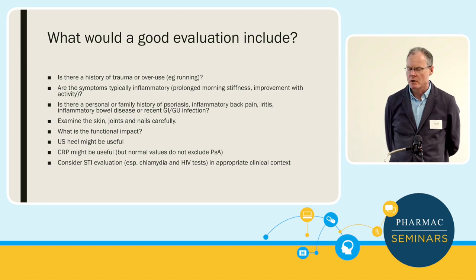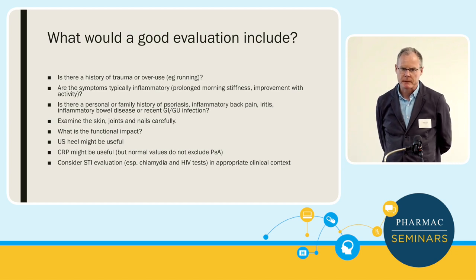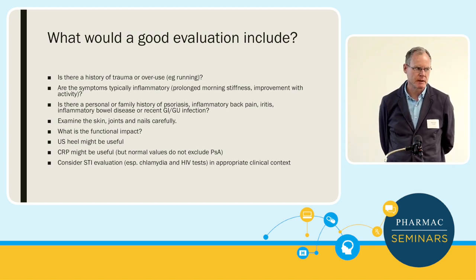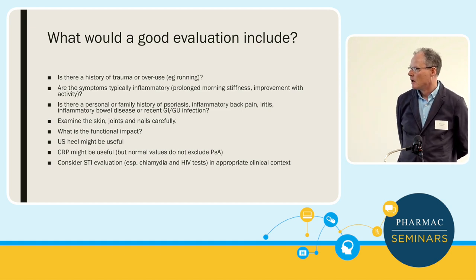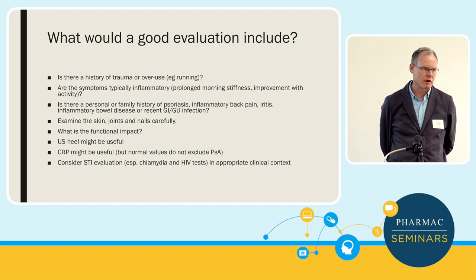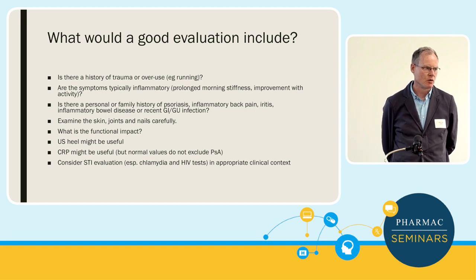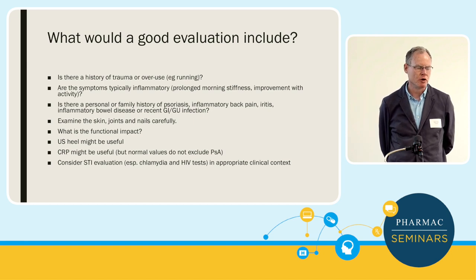We talked about examination. Didn't mention the nails. I think that's very important. We might come to that. Nail examinations are very useful in people with psoriatic arthritis. I always think that asking somebody about how bad things are is important, and that's often reflected in the degree of functional impact. It might not necessarily help you with the diagnosis, but it will help you with the tempo at which you need to do stuff. So if somebody's job is threatened or they need help with day-to-day activities, then you might need to be a bit more urgent about referrals or treatment.